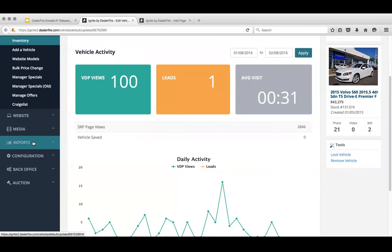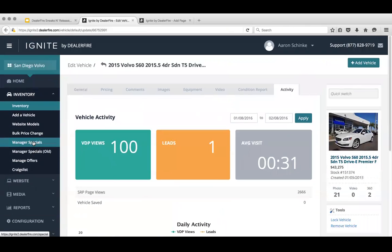Okay. So there's going to be no way to switch between websites in this? Within this view, correct.